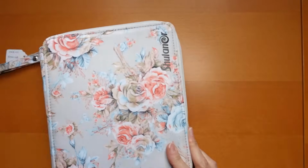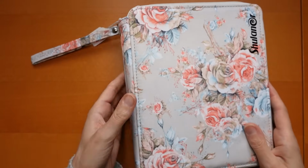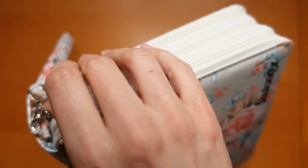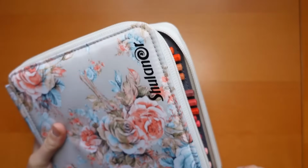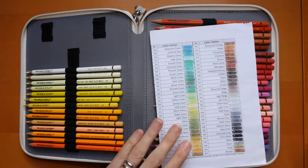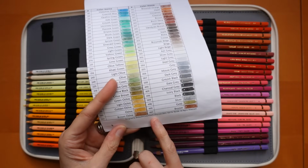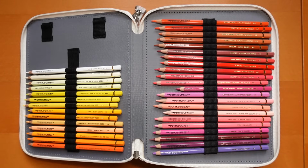Last one in a pencil case. Now this was sent to me as a gift. It's a really, really nice pencil case, I have to say. And these are Pablos. I am so lucky that I was gifted these. They are beautiful pencils. They're probably my second favourite set. This swatch chart was made by Becky's DIY Color Charts on Etsy. It came with the pencils.